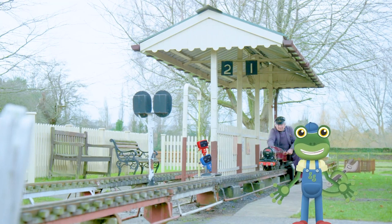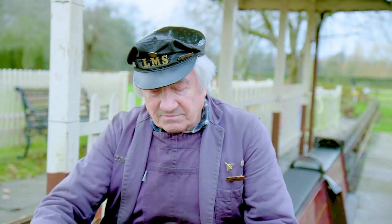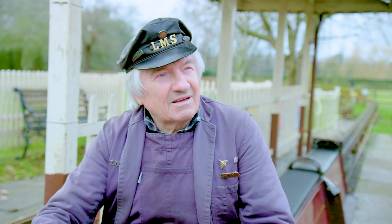Believe the mechanicals are missing this. It looks so much fun. So, David, how do you drive a mini train?